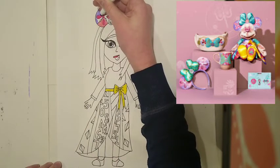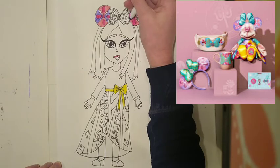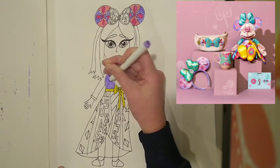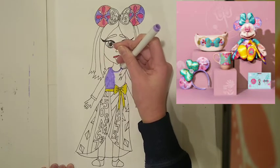The pink and the yellow that I have down right now sort of remind me of strawberry lemonade together. Now, slowly but surely, I am beginning to add more colors to the drawing, such as this light purple to the Minnie ears and the top part of her dress. I love how similar the Minnie ears in this drawing look to the real Minnie ears in this collection.